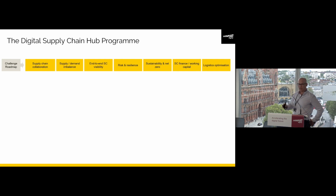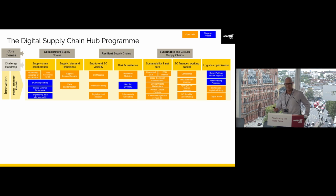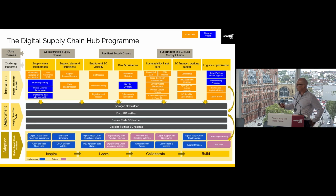From the outset, we worked with industry to identify some industry challenges, of which there were 7, and those are the ones up on the screen at the moment. Those 7 challenges roll up into the 3 key themes that we've been working with through the program. Then we have what we call our innovation layer. This is the layer of all the projects that we are running through the Digital Supply Chain Hub, of which there's quite a range. And then those fit into the test beds, of which we've heard some discussion around the purpose of the test beds and the value that they've been delivering as part of the earlier section. And finally, we have what we call the adoption layer, and this is primarily around the Digital Supply Chain Hub platform that we will talk about a little bit later today.